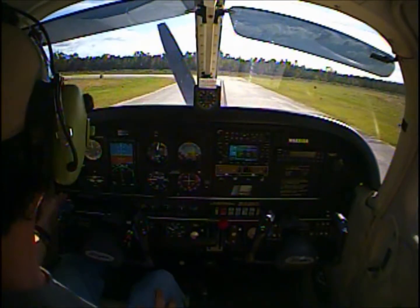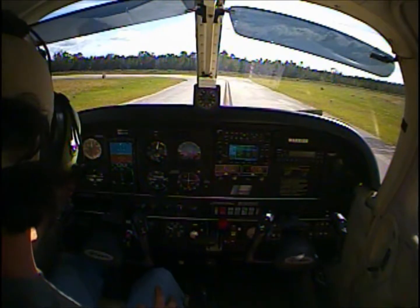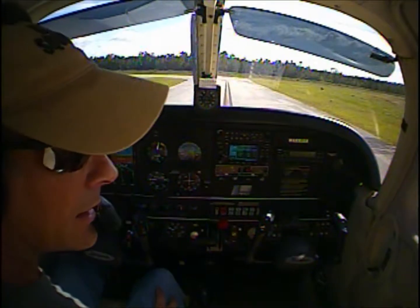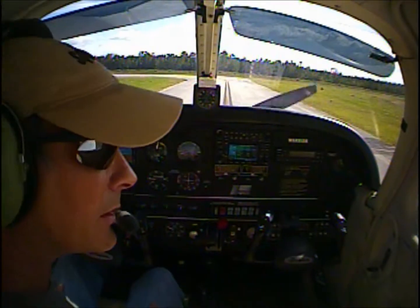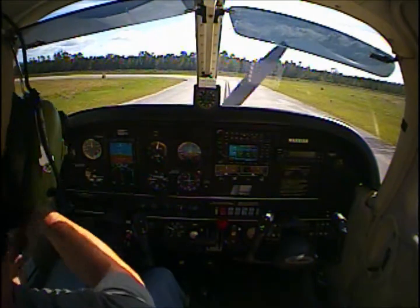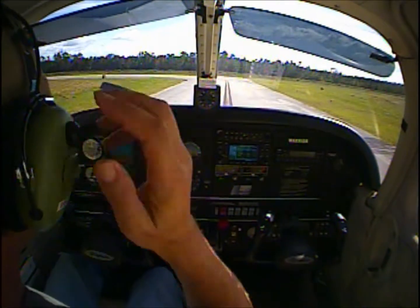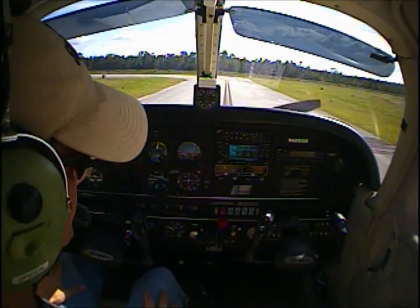Okay, here we go. We are off to Orlando Executive, ready to go here, runway 9 at Palatka Airport, and we'll check to make sure there is no traffic and go ahead and make our call. And we'll be an east and then southeast departure toward our first checkpoint, Lake Distant.